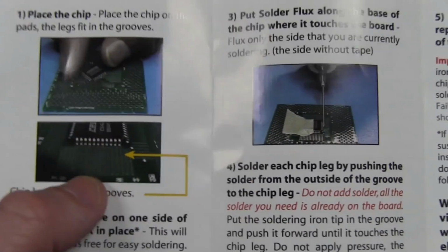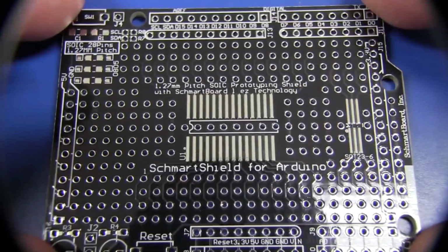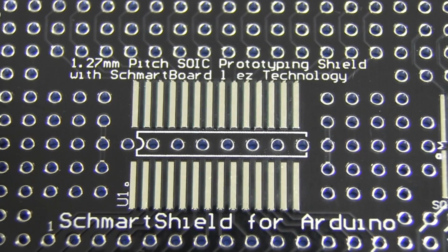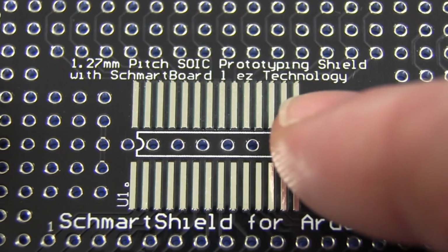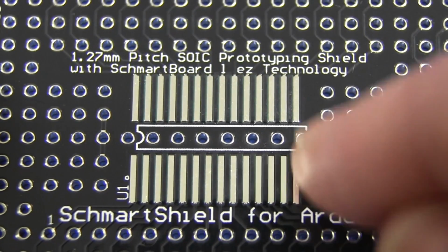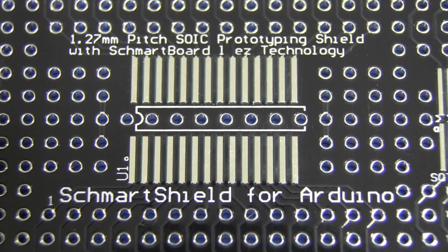And apparently it's already got the solder on in the grooves or something, and the chip aligns in the grooves. So let's have a look. Now this is actually an Arduino Shield, a prototyping shield for an SO footprint device, 1.27mm pin pitch, and uses Smartboard Easy technology. They've apparently got enough solder on the pads that you just put your chip down. It sits in the solder mask groove for the pad, and then they've got these extra long pads on it, and you just get in there with your iron and push it. Then you put some flux on and there's enough solder on there to push back and make your connection. So you don't actually need any solder, you just need flux to do it.